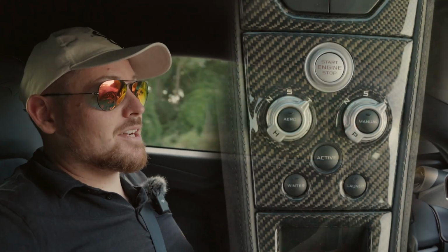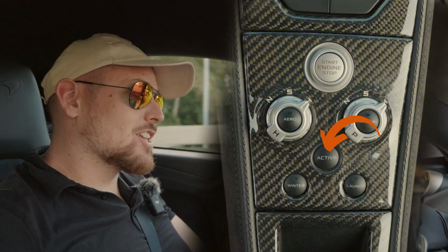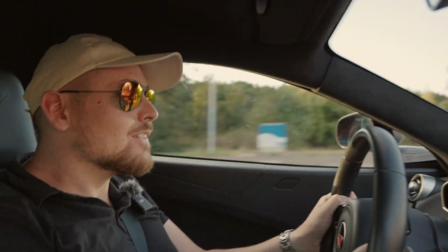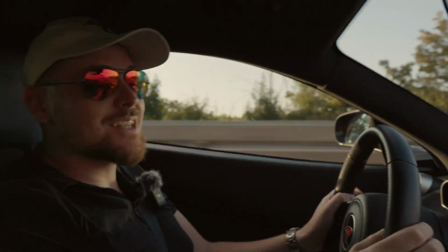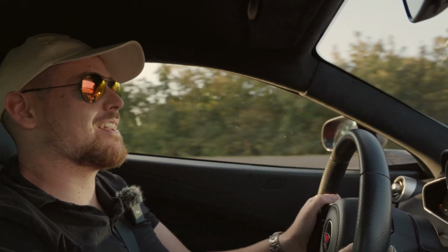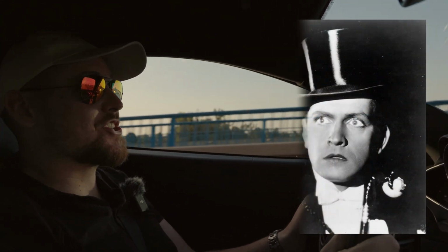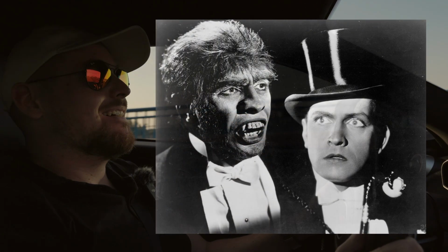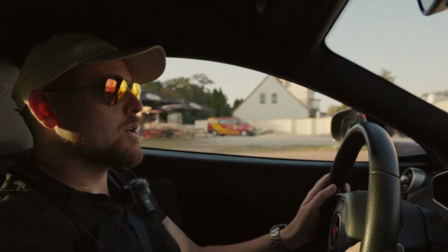But as you start this button here and sharpen it up and just push the throttle, this is monstrous. This is one of the fastest supercars I've ever driven, and I've driven a lot of cars in the last 10 years, really. But this car gets from Dr. Jekyll to Mr. Hyde, really. That's crazy. You don't need to be such a perfect driver to get this car to its limits, because it's pretty easy.